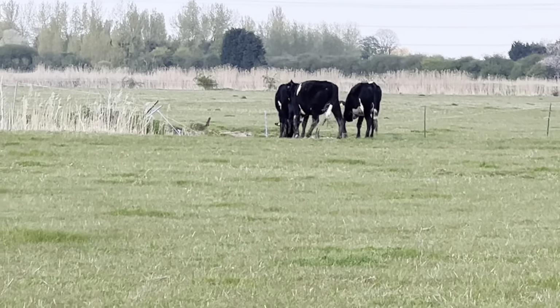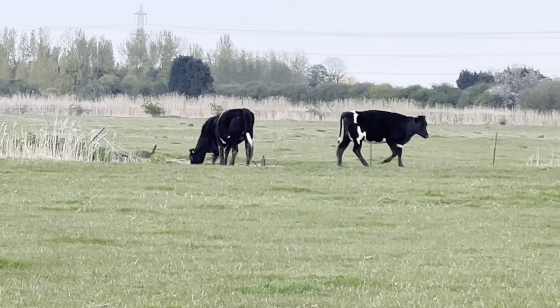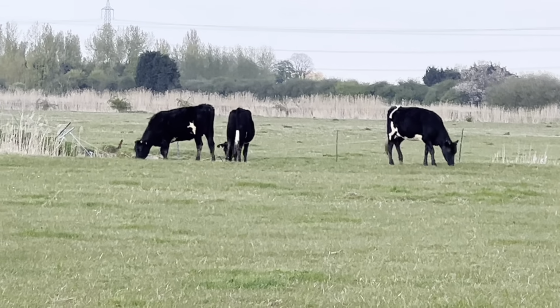Pretty sad, it's turnout time, and while I'm watching these cows, I've just watched Tom Pemberton's cows turn out. What a massive crowd he had, unbelievable.